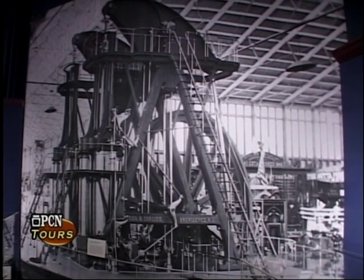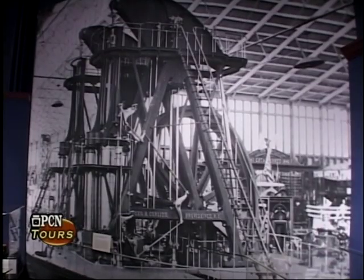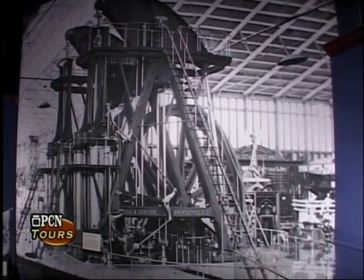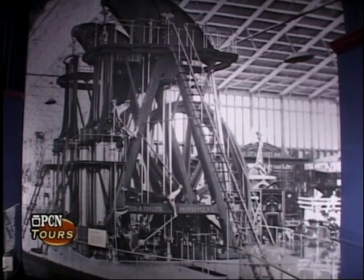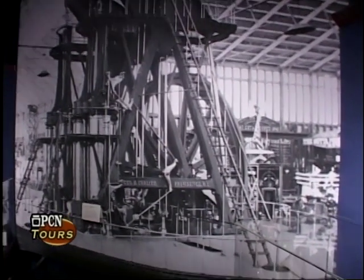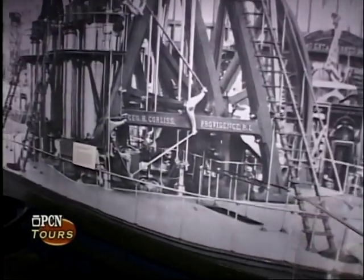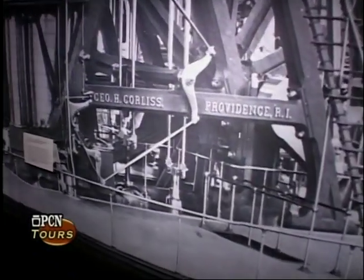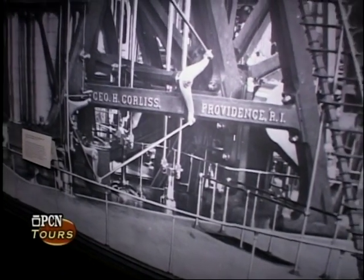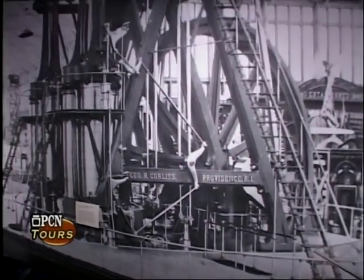This great engine was activated by Ulysses S. Grant and the Emperor of Brazil on the day that the Centennial opened, and it powered all of the machinery in Machinery Hall, and Machinery Hall was the size of 3 football fields. It was made by George Corliss of Providence, Rhode Island, and it was the wonder of its day.